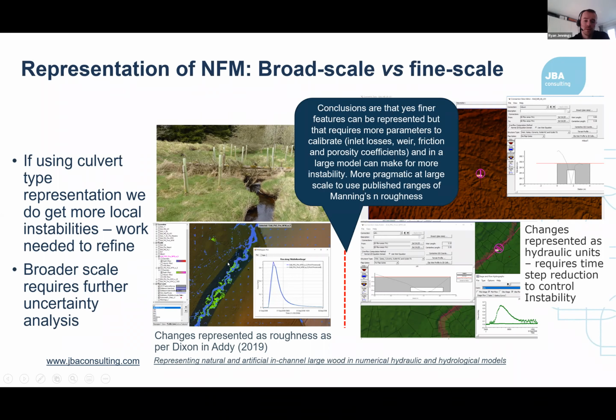And some recent work by Addy in 2019, they got some really good results in terms of comparing this type of method of modeling leaky barriers compared to actually adding in physical structures at each one. And if you've got hundreds of leaky barriers within a reach, it might be more appropriate to model it as this roughness aspect rather than going in and adding in every single barrier in that reach.